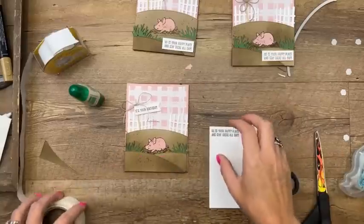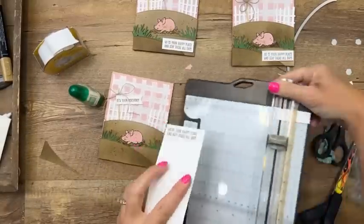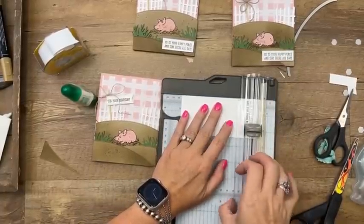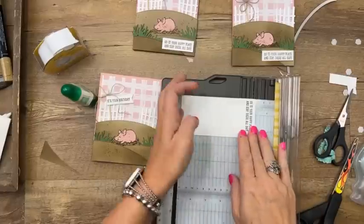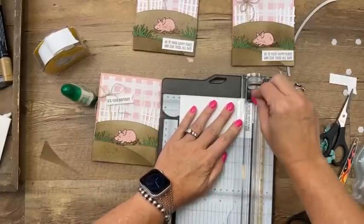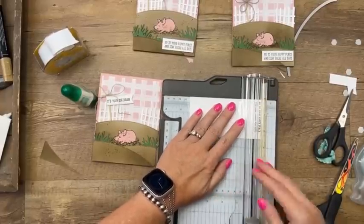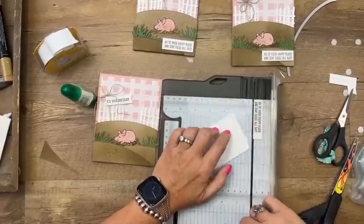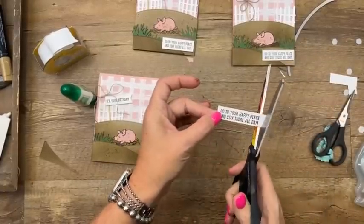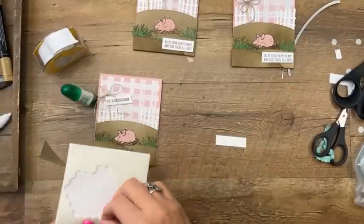Okay, and then this one, all you're gonna do is just cut it into a rectangle. Let's see if I can get this in the right place. I stamped it a little bit high. So let's cut that off and then come down here like that. All right. And we'll just snip like that and get a dimensional and we're done.